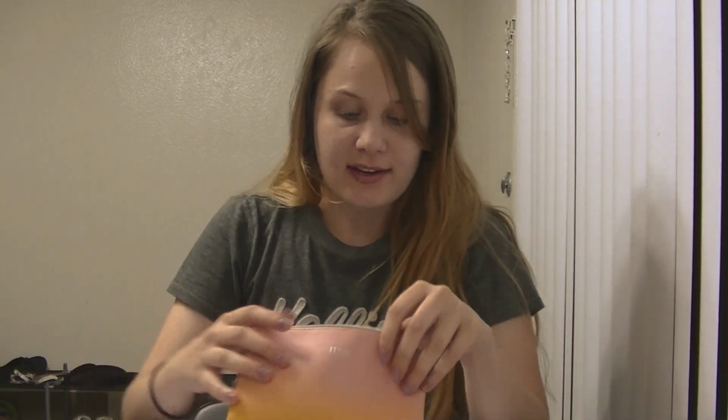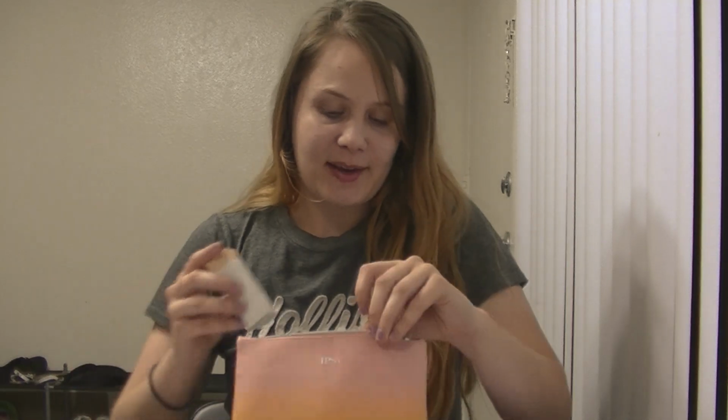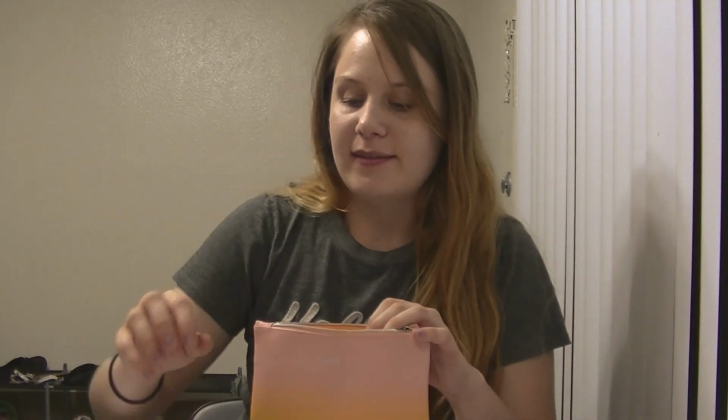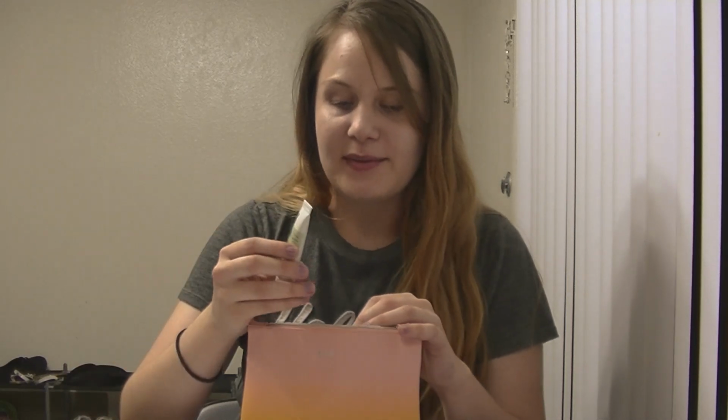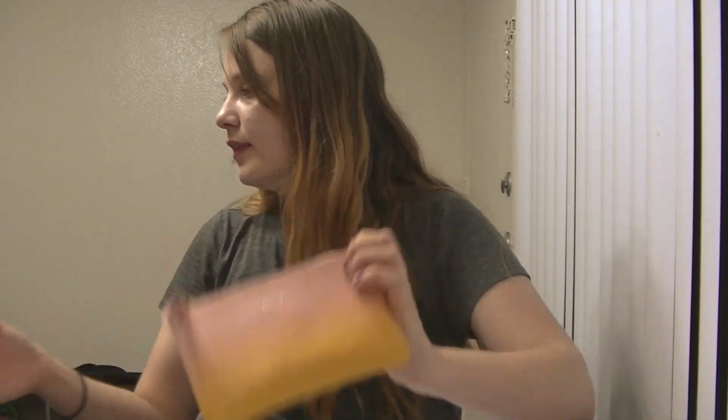And that was actually the end of the IPSY bag. I'm so used to getting the boxes now that when I get these they're so much smaller. But I'm not mad at this one at all, definitely for the price. IPSY is one thing I've actually never thought about canceling, even though sometimes it does give me some products that are iffy, but it's not that bad.